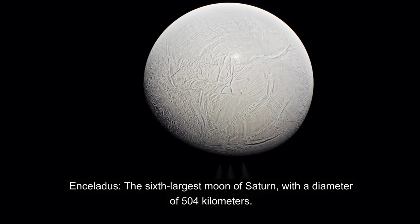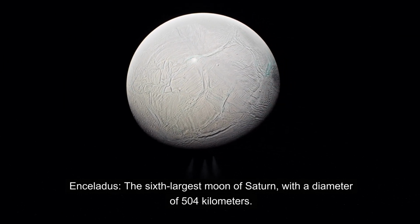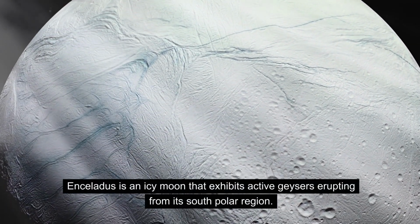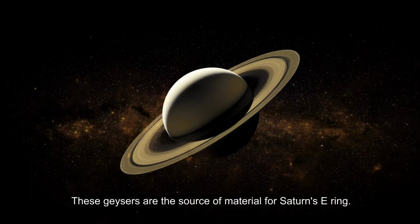Enceladus, the sixth largest moon of Saturn, with a diameter of 504 kilometers. Enceladus is an icy moon that exhibits active geysers erupting from its south polar region. These geysers are the source of material for Saturn's E-ring.